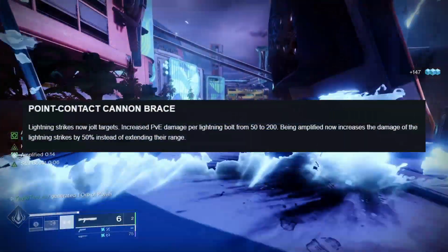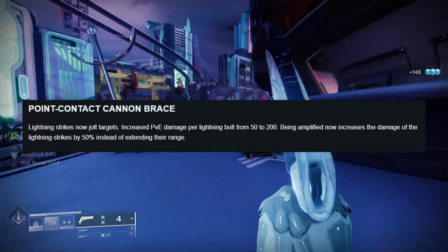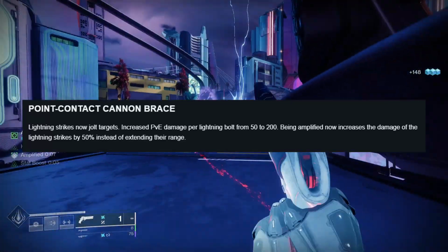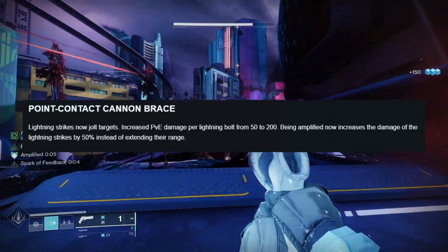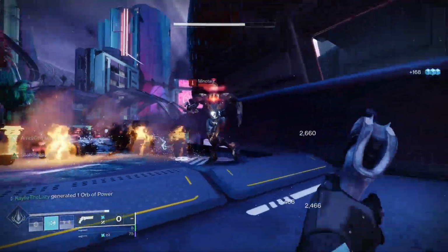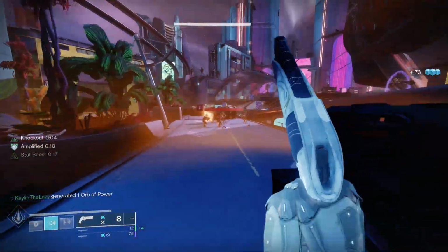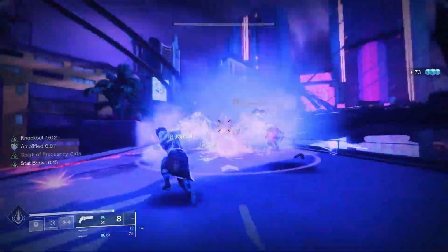Lightning strikes now jolt targets. Increase PvE damage per lightning bolt from 50 to 200. Being amplified now increases the damage of the lightning strikes by 50% instead of extending their range. Adding on Jolt along with a hefty 400% damage buff to the PvE lightning damage seems really nice on paper, but what do I think of it now that I've gotten the opportunity to use it?